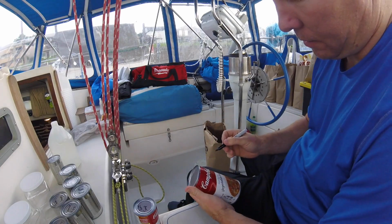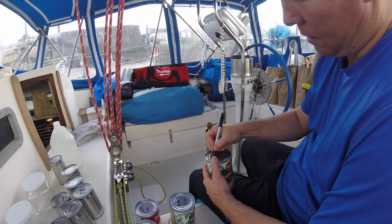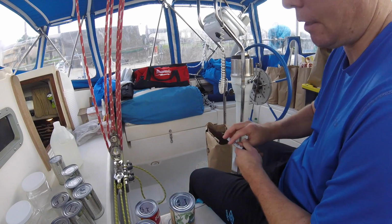So I'm just labeling all that stuff, just going to take the labels off it. In theory, you don't want to leave the labels on. That's a good nesting or egg laying place for creatures you don't want on your boat, like cockroaches and stuff.